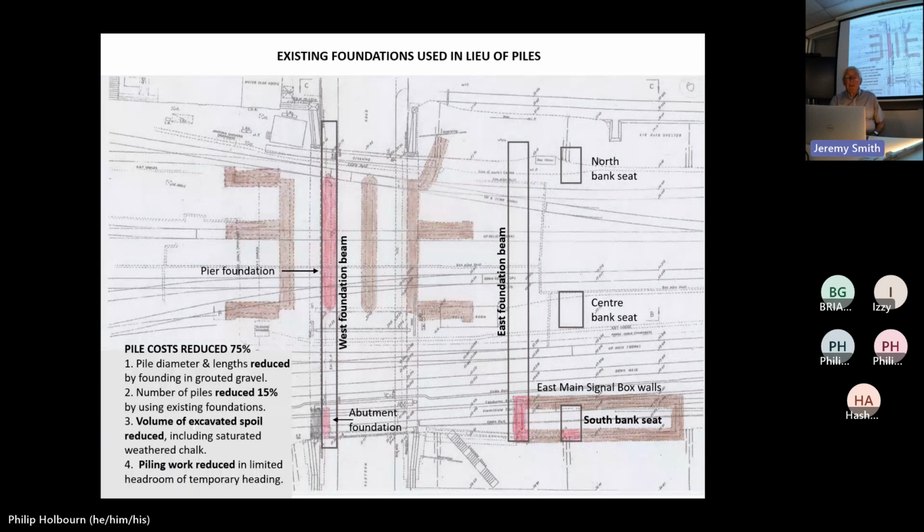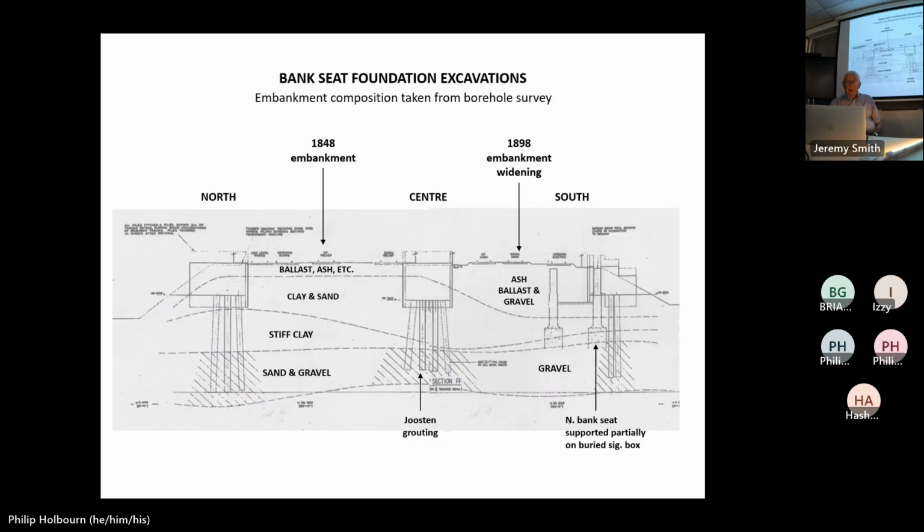But we also found that we could use some of the existing foundations to support the foundation beams. One of the pier foundations in the west footway, bits of the east signal box, they were all perfectly competent. So that cut down the number of piles, and so altogether, with the reduced number of piles, smaller diameter, the shorter piles, and the savings in knocking away all this filth and chalk and so on, we saved about 75% of the cost of the piling.